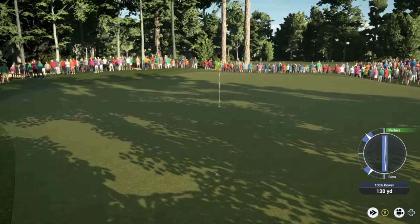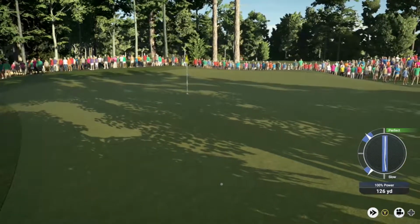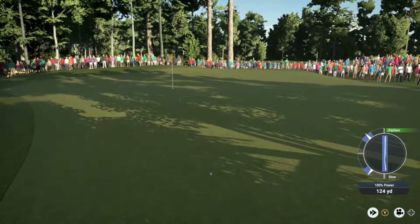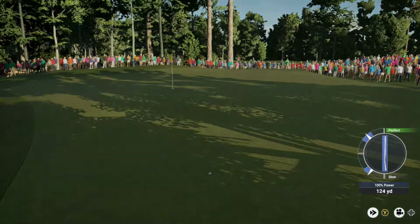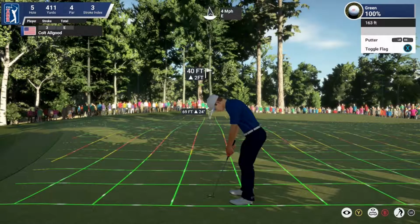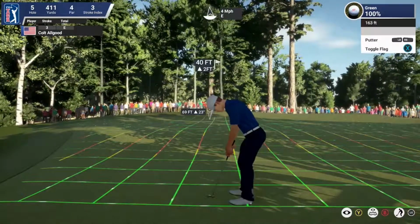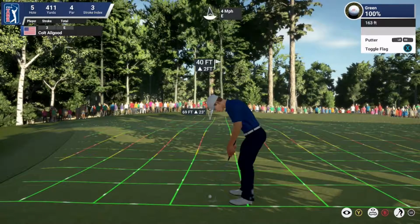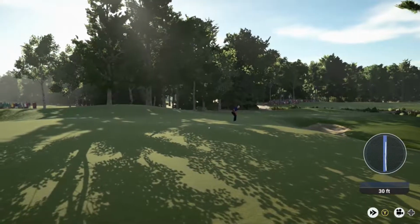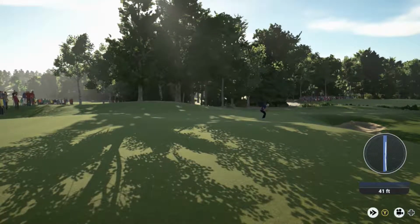Kind of hard to get at that pin. He runs into the false front. That's a poor effort from him. Well, this one's still quite far away, but it is definitely on the green. Big uphill putt here for birdie. Up the hill. Good effort.